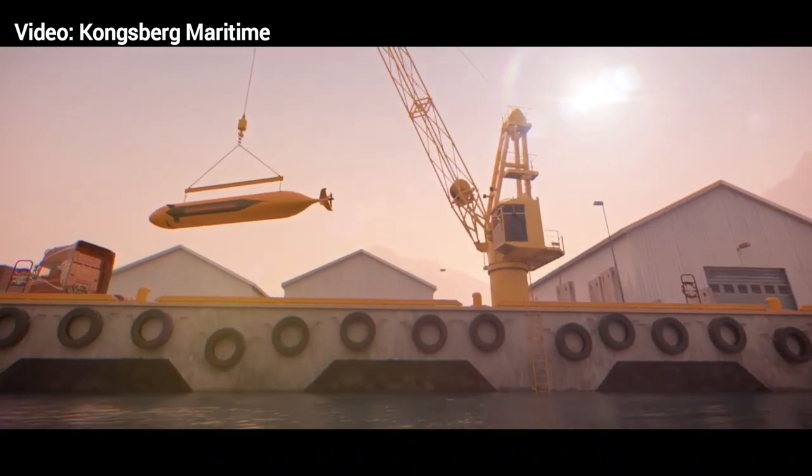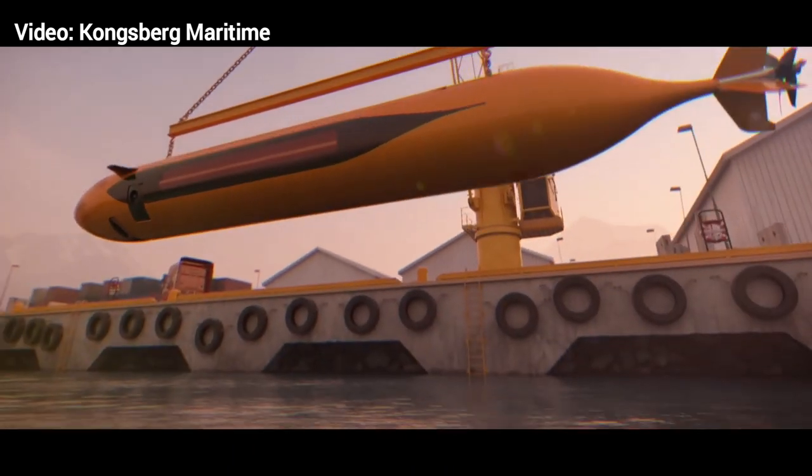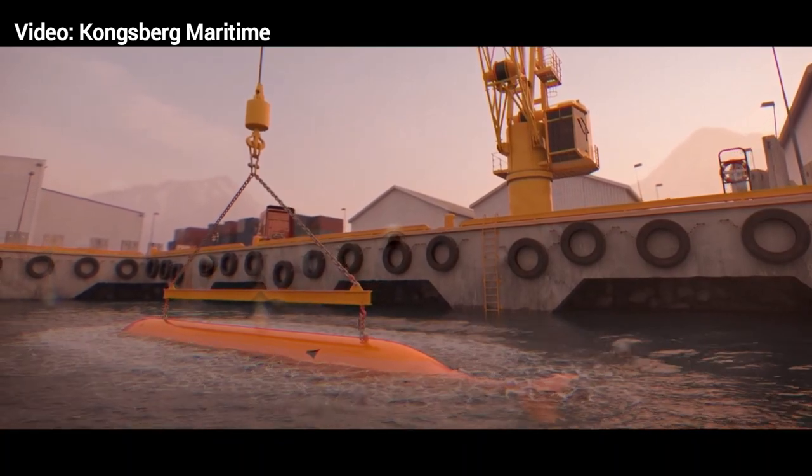So the first question is, why would you actually want to go that big with the vehicles? Of course, bigger is better, but bigger also has quite some disadvantages. For example, it's much harder to move that vehicle around and bring it into the water. But the concept with these huge vehicles is that they act as their own ship. You don't need to bring them on a ship, but you just deploy them from a harbor, either from a boat ramp or from a crane. It is really easy to get into the water, and then the vehicle is just the ship itself.